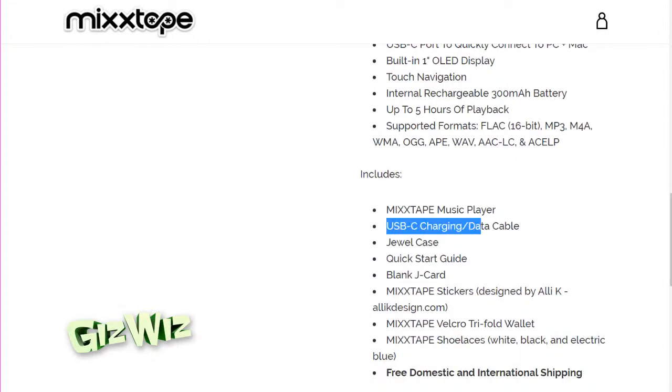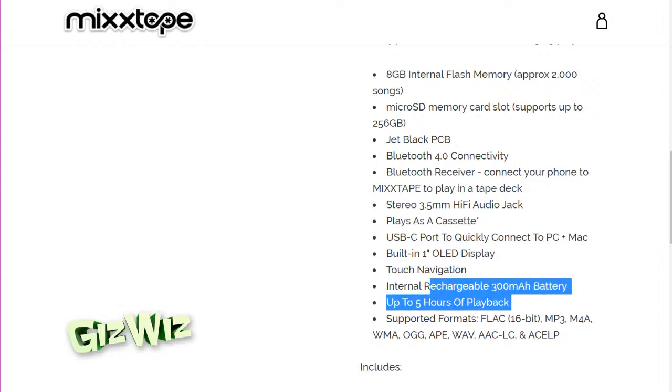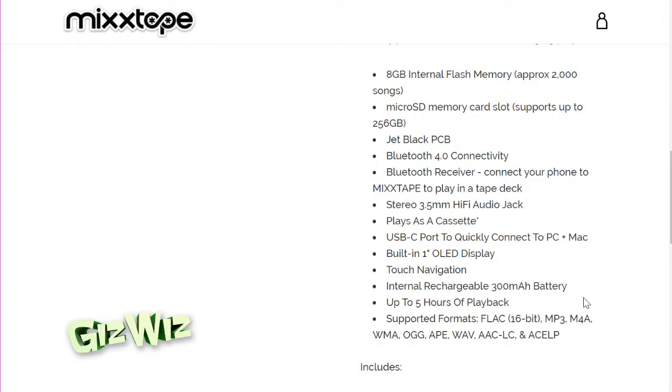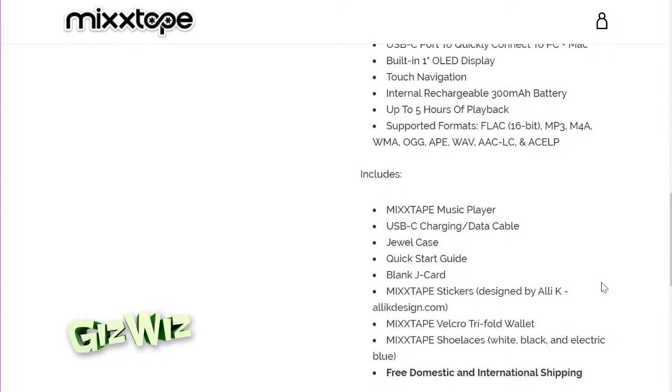Yeah, USB-C, and now it says charging. Built-in 1-inch OLED display. Touch navigation. It has its own rechargeable battery inside. 5 hours of playback on the internal battery. Holy cow! Yeah, so it does it all.